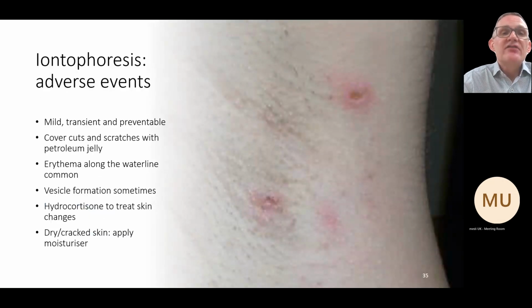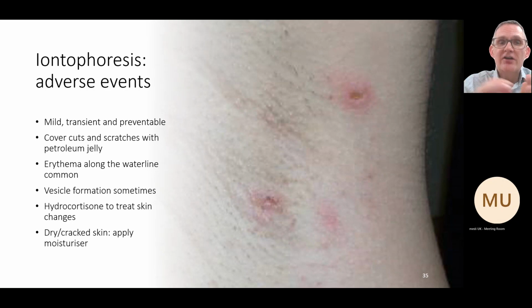There are not that many adverse events associated with iontophoresis. Most of them are very mild and they're preventable. Sometimes people can get some localized skin burns, particularly when we treat the axilla, if the electrodes haven't been positioned correctly. If any patients have any cuts or minor blemishes in the skin, then those should be covered with petroleum jelly before you start the treatment, because the electricity will find those cuts and they'll soon know about it if they're not being protected. Sometimes people get a line of erythema along the waterline where the current gets slightly concentrated.